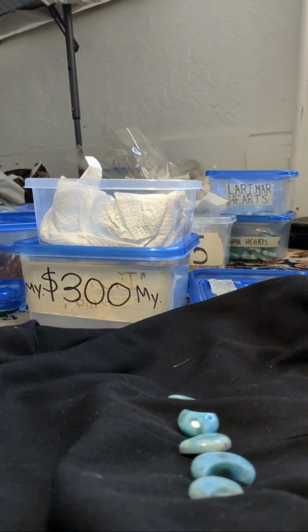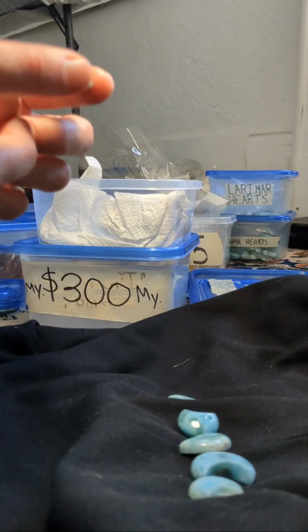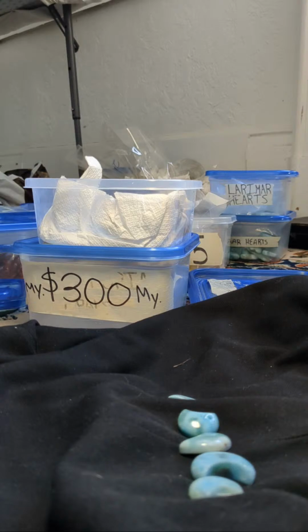Ooh, here's a red heart. It's a big heart. This one's at 45. This one's at 45.